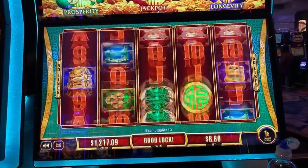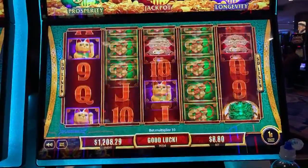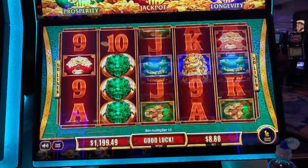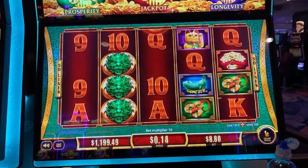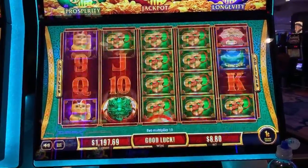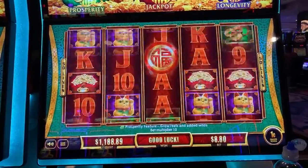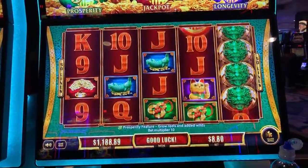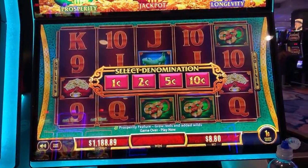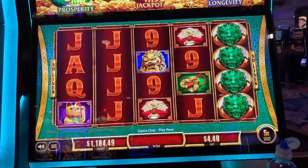Yes. It can be very rude, Leona. But we're hoping it's going to be very generous. There will be no rapid firing of the 880 bet, Leona. Well, I think we gotta change our bet. Let's try something different. 5 cent at, what is that, 440 a spin? Let's try some 440 bets.